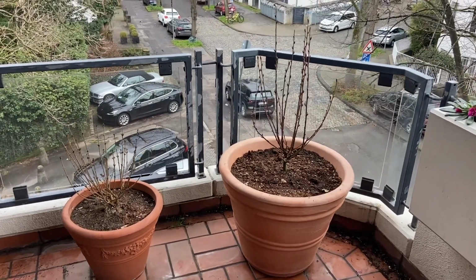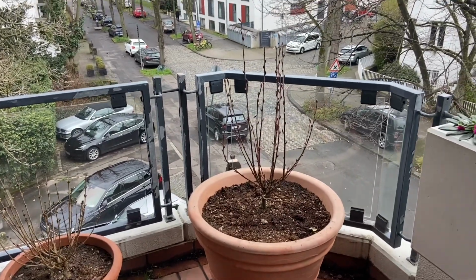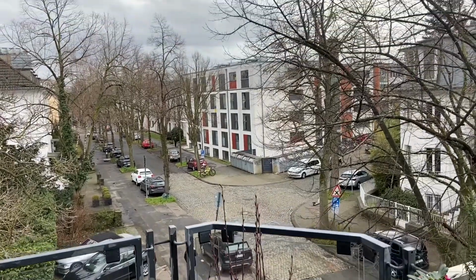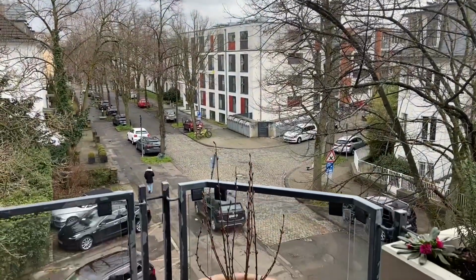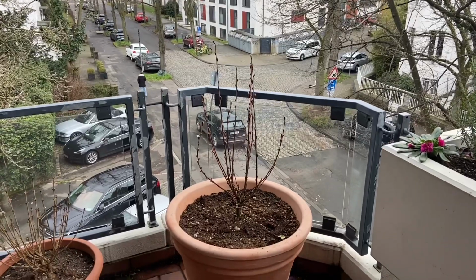On the right hand side we have the flowering currant. It's going to grow up to 2 meters tall, so it's going to cover quite a bit of my view, but that's kind of what I want. I don't want too many people to look into my balcony, to have a little bit of privacy.